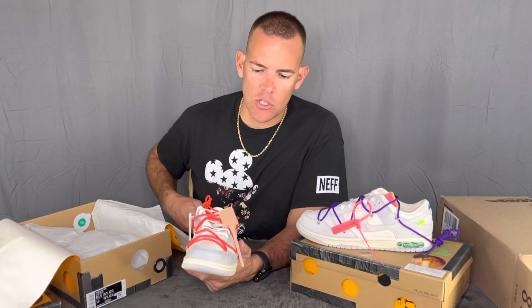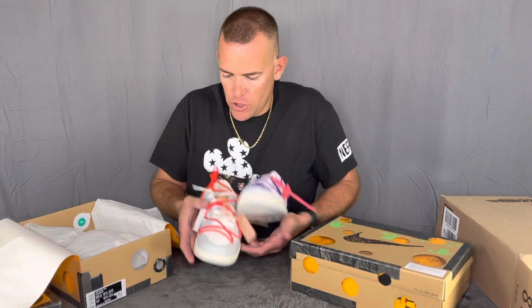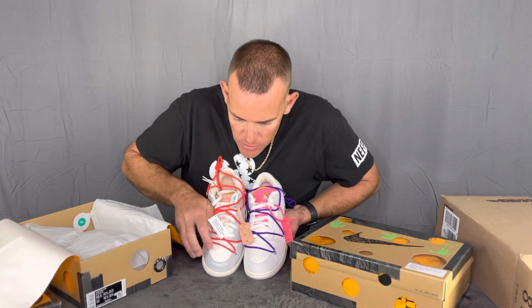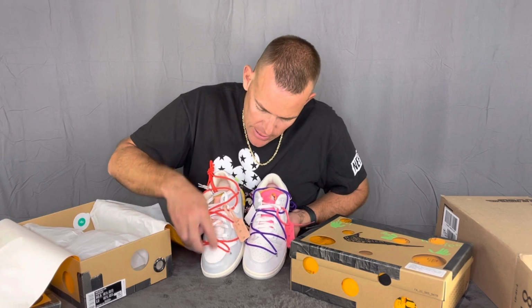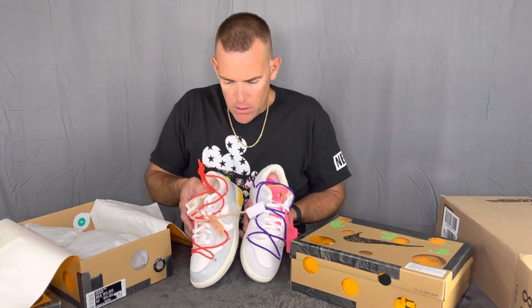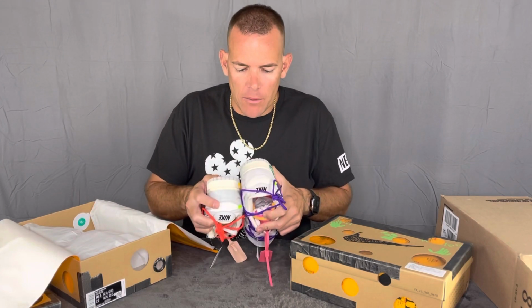This is the first leather pair that I've had in hand. I've had all suede pairs in hand so far. This is the first leather pair that I've had. Something different, I'll show you here, is right here in the toe box. So we got a leather toe box here, and this is more kind of a nubuck in the toe box, in the side panels, and even on the heel. So it's kind of that nubuck all the way around.